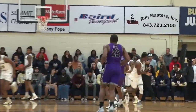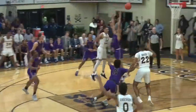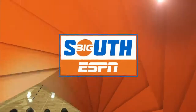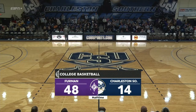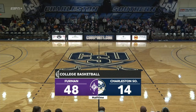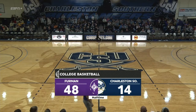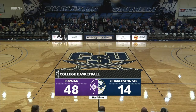Meanwhile, Jordan Lyons, the best player on the court for Furman, he's had an impact, but it hasn't been in the scoring department. That's all Clay Mounts. Of course, right here, Sedarius Bowser getting a nice touch off the glass, but it is 48-14. Furman on top of this one. We've got more basketball coming up in just about 10 minutes here from the Buck Dome in North Charleston.